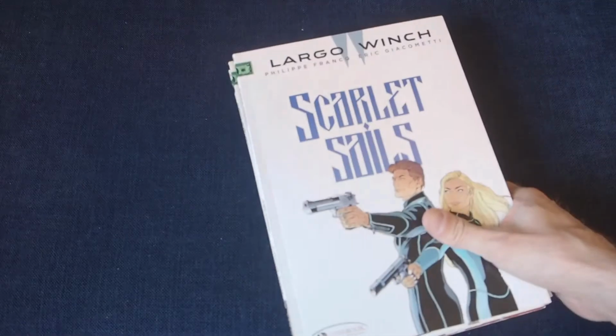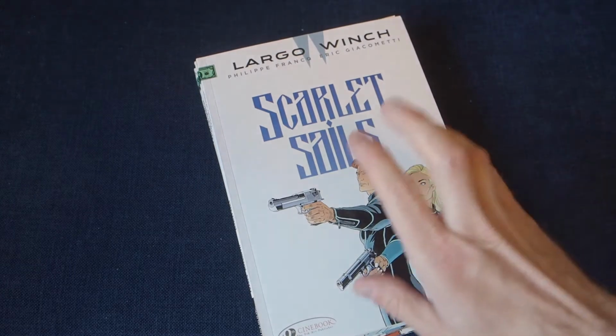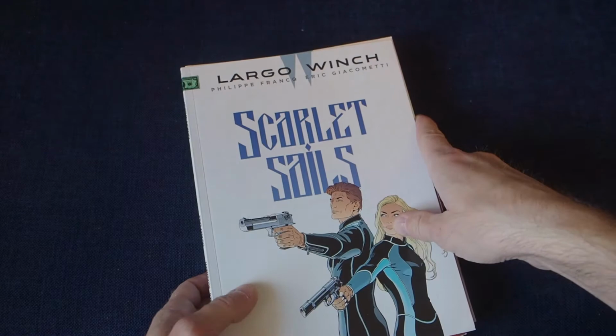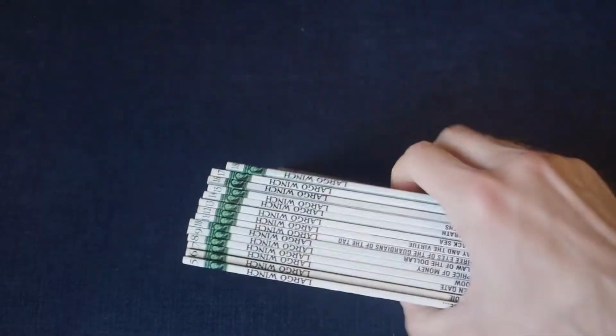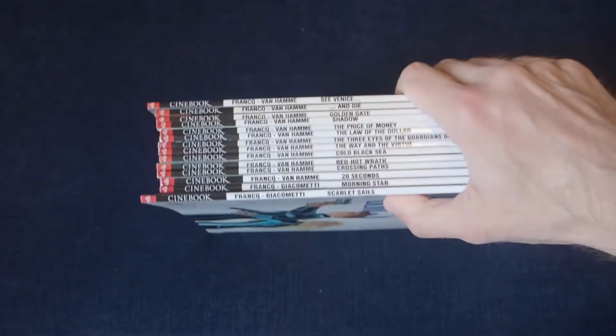As a book, as an item, it looks very well done. Okay, time to talk about rules of how to order comics. And Largo Winch made me break my rule. I have had a rule that I cannot order the whole series in one go for some reason.